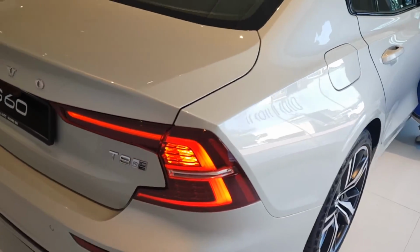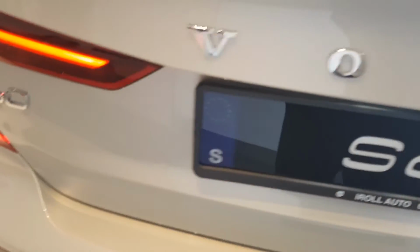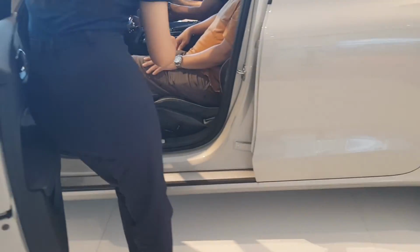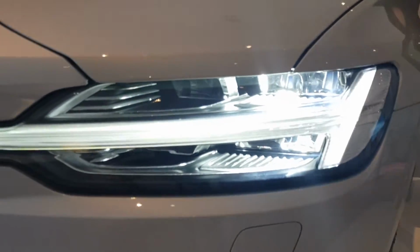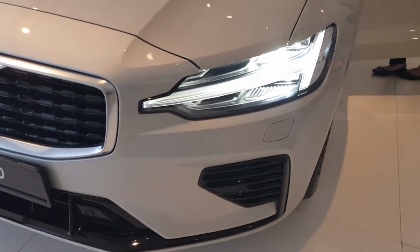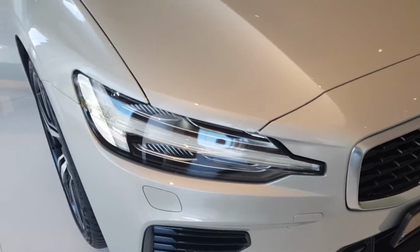And yeah, so let's have a final walk around. And do note that this car doesn't have air suspension as well. So look at the headlights. These are full LED headlights. I'm not too sure whether it has the matrix LED, but I believe it should have, based on the specs given.